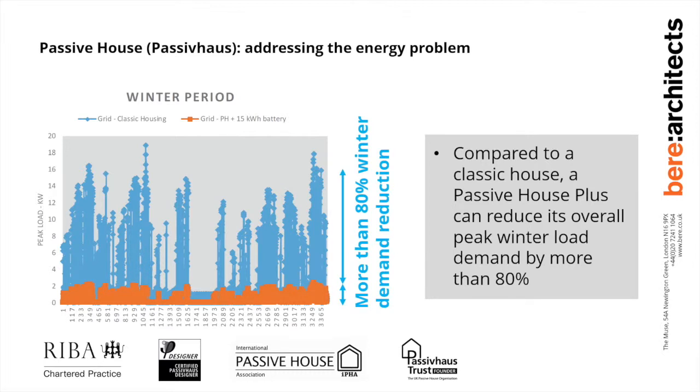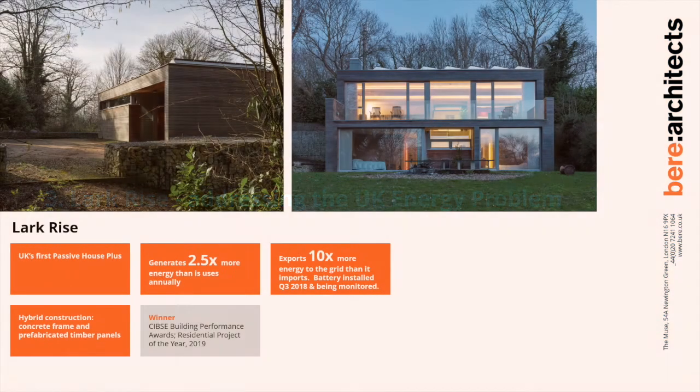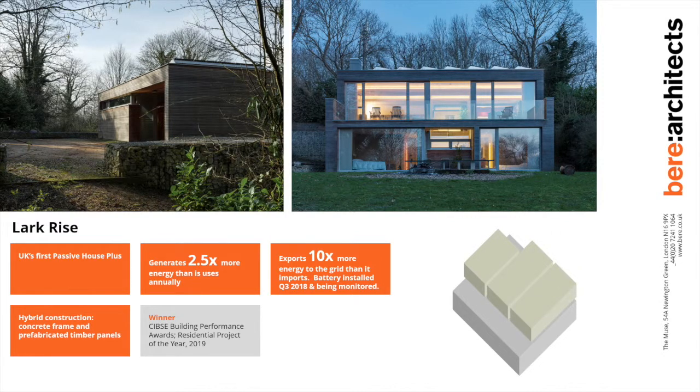So between passive house and ordinary buildings, the blue columns are showing the average standard UK classic building regulations house through the winter period, and below that you'll see the calculated emissions for the Passive House Plus. This was a report that was done by Energelio consultants working with us before we did Lark Rise in order to size the PV and battery storage, and it's been proven in use. So moving on to this single project to try and test the theory.